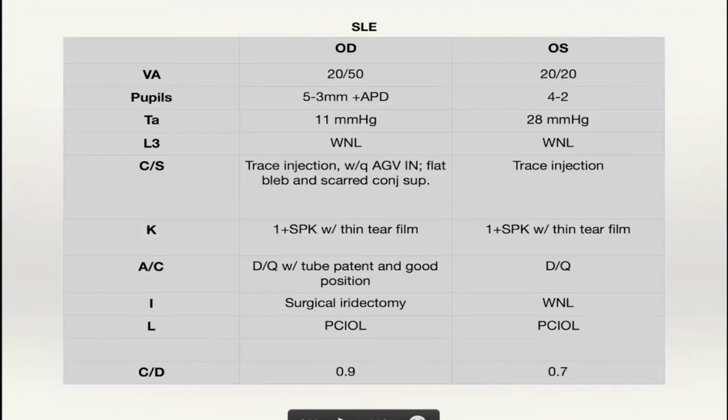So when I'm seeing this patient, they're 20/50 in the right eye, which is the eye they've been through a lot with. It has an APD in that eye. Left eye's 20/20. Pressures that day, right eye was 11, but that left mild eye was 28. The conjunctiva in the right eye, thankfully their bleb was very well covered, but the left eye was just a little injected. They did have their dry eye with a thin tear film in both eyes.